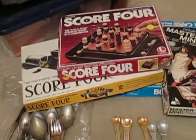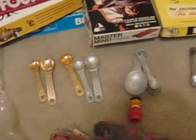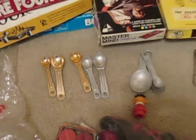So, bought all those. There's these teaspoon, tablespoon sets. Those are vintage. I'll sell those in a lot. We only paid like $1 for them.